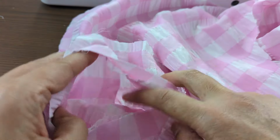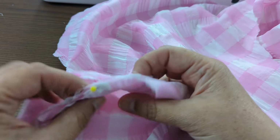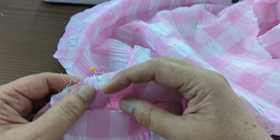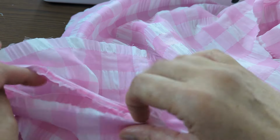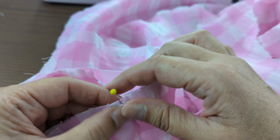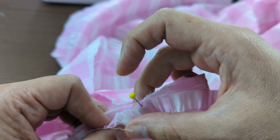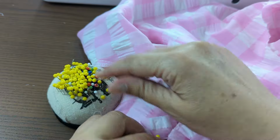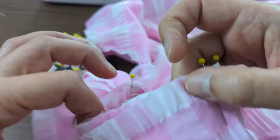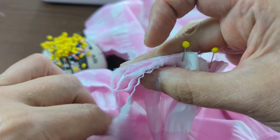Okay, I'm trying to see if I can explain how I'm doing the cuffs. So right side to right side, you pin the one side together, the seam, and then you pin the opposite side to the opposite side of the sleeve. So basically you just pleat the whole sleeve like that all the way until you run out of fabric, basically.